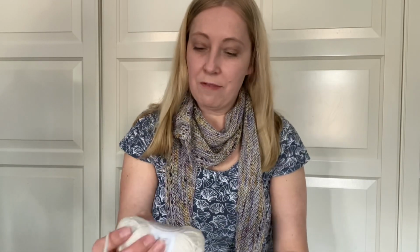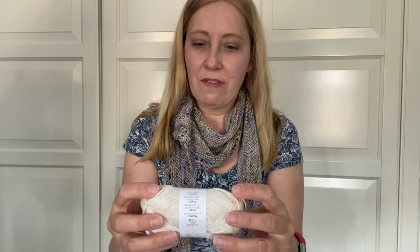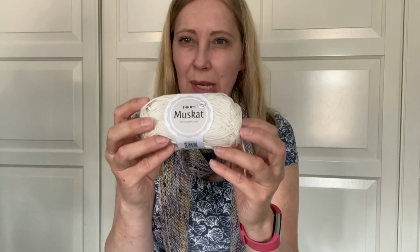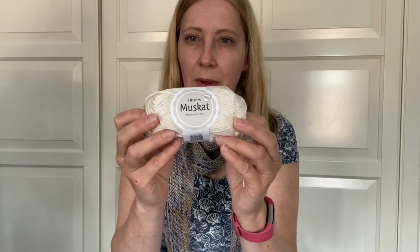And then the last one I've bought, and these are all new yarns to me, I've never knitted with them before, so we'll give them a go, is Drops Muscat, which is a finer one. This is yarn group B, so I think it's probably more like a 4-ply cotton, and this is in a cream colourway, and this is Drops Muscat.